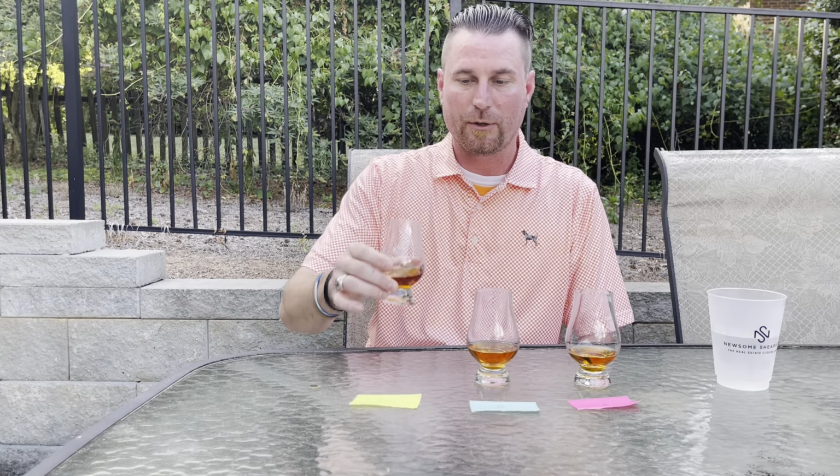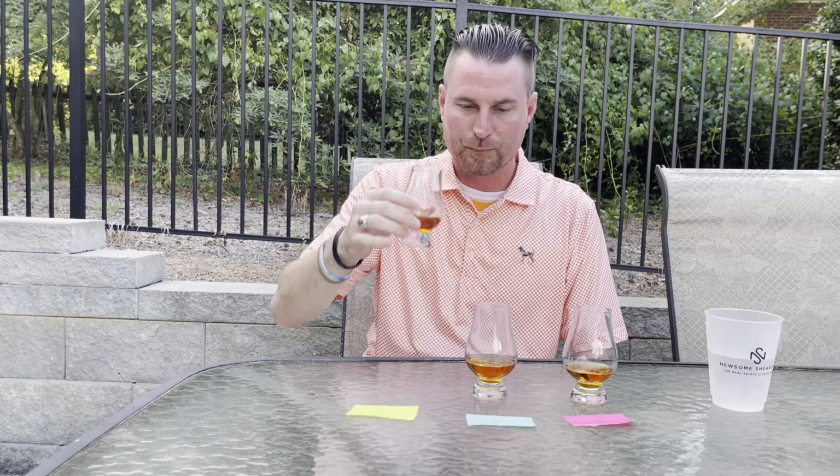But at this moment, I'm going to go with A still as the better one. What do you think A is? If I was to guess, based off the nose, and I could be completely wrong, it's amazing what a cigar will do, but I would still guess that A is 21. Okay. And you think C is your number 2. What I think is B is L22. So you think A is 21, B is 22, and I think C is 23.